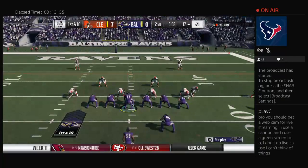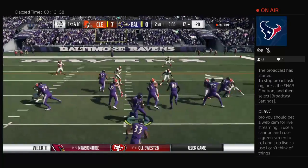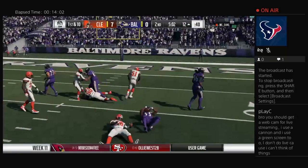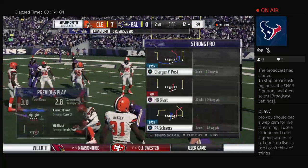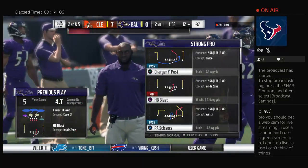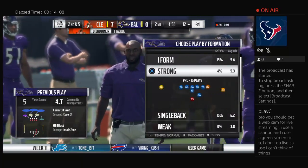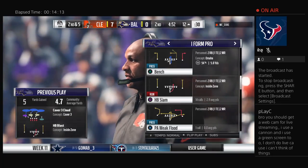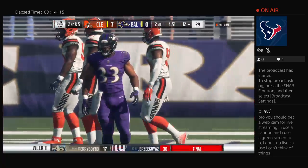Here we go. Now a handoff. It's Langford. And he's going to fight his way forward here for a modest gain. 5 yards on the carry. Good pickup on 1st down. That's a strong pickup right there on 1st down. And as this drive goes on, we're seeing an offensive line and running game imposing its will.